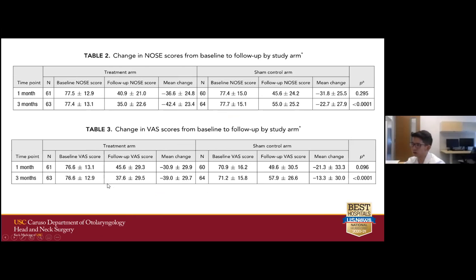And so they also looked at them at 1 month and 3 months. And so this was a 3-month study. And what they found was that at 1 month, interestingly, there was no difference between the sham group and the treatment arm. Whereas at 3 months, there was a difference in the nose scores. So the nose scores on average decreased by 42 points, whereas the sham group was like by 22 points.